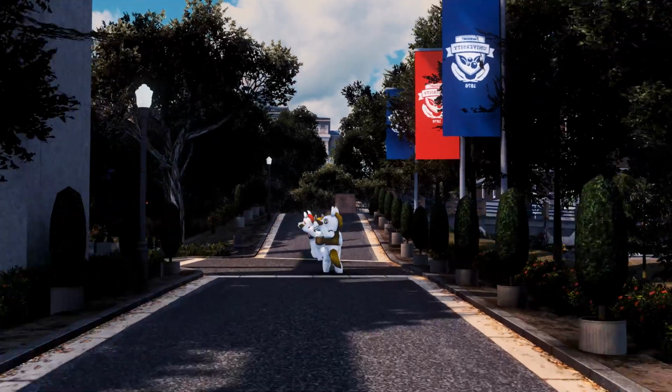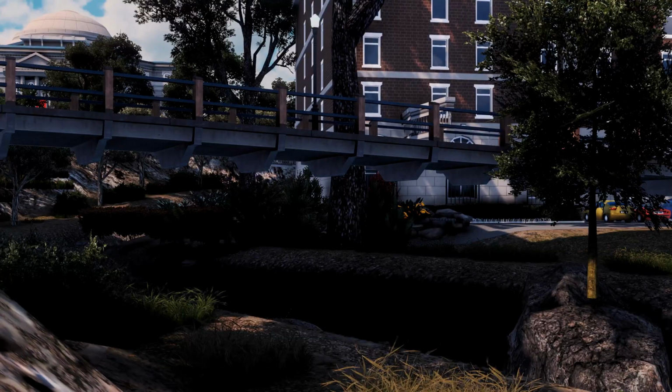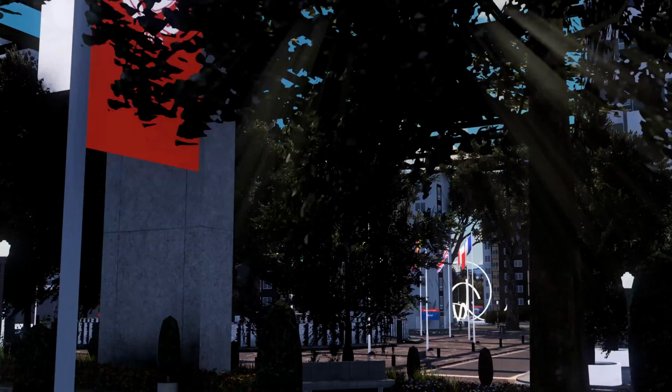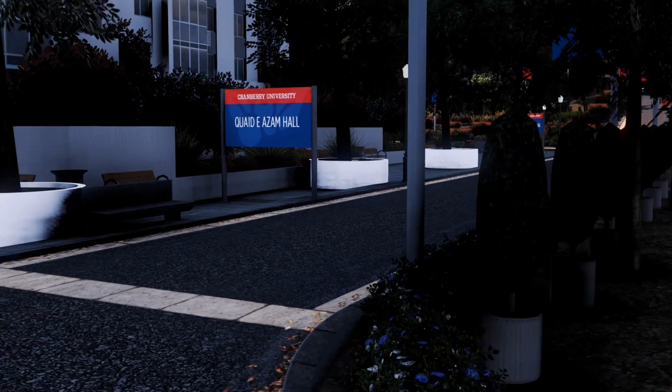Continuing down, look at this. The life on this campus is awesome. I love it, love it, love it. Look at this cool bridge right over the river. Man, I would go to this school. Let me know down below if you would go to this college. I would go here.